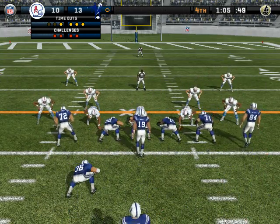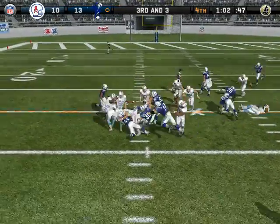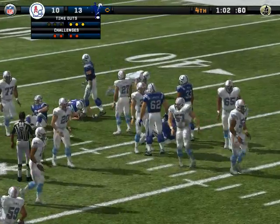Watch your eyes. Here we go. Keep the throttle down. Here we go. Give it to the halfback. Bingham makes the stop, and they'll be short of the marker.